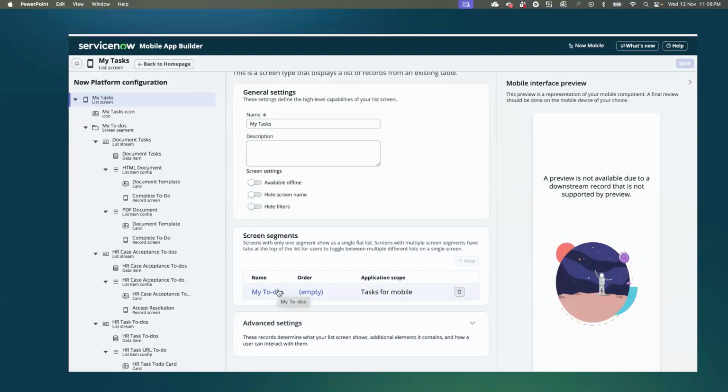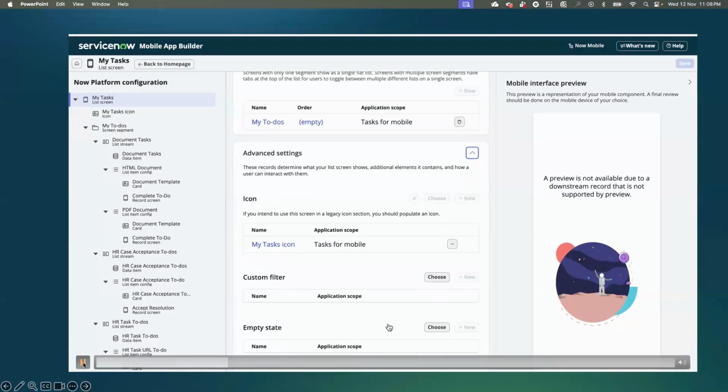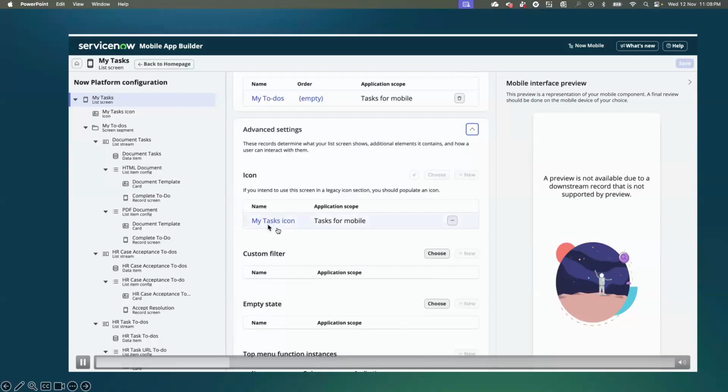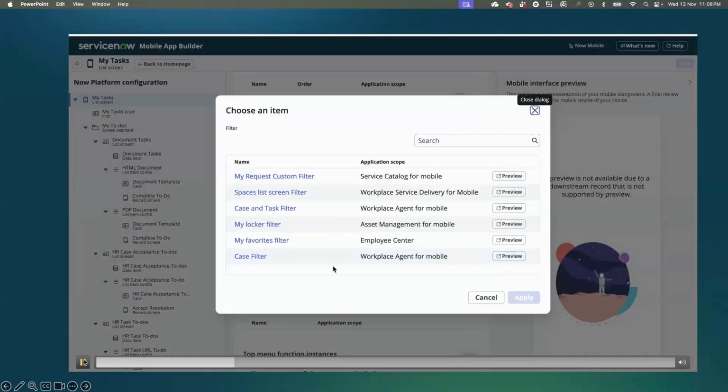Once you click on this my to-dos, you will see the data stream for all these my to-dos. But before that, there are some advanced settings as well. For example, there is an icon which you can choose. There is a custom filter. Even though it says custom filter, this is the configuration only. Once you click on this choose, you will be able to choose other additional out of the box filters. These are the filters which are available, and this is the filter which I created for my request.